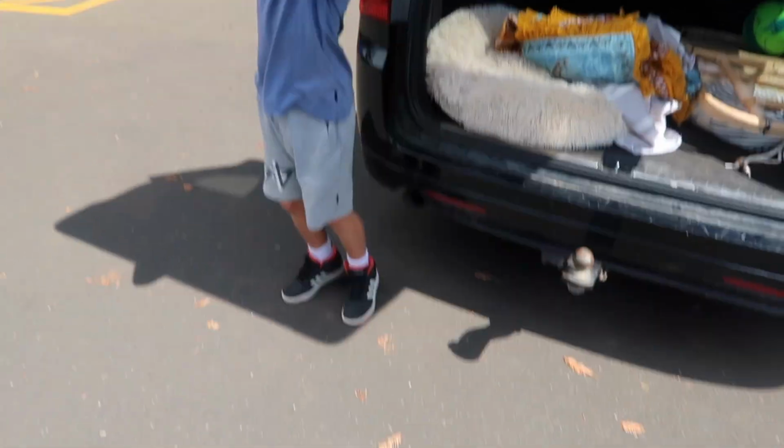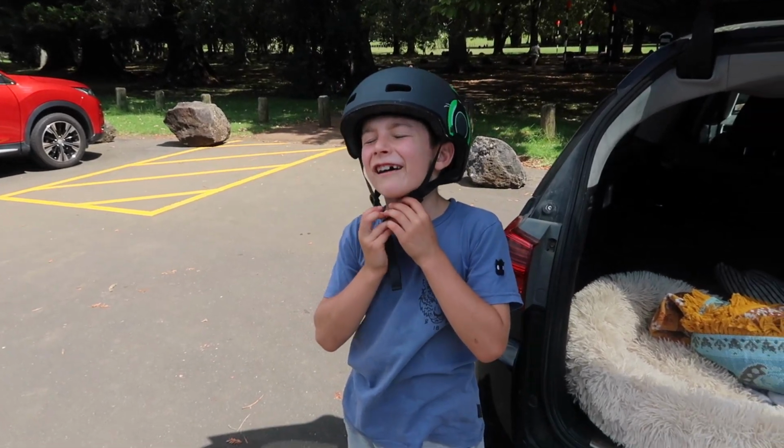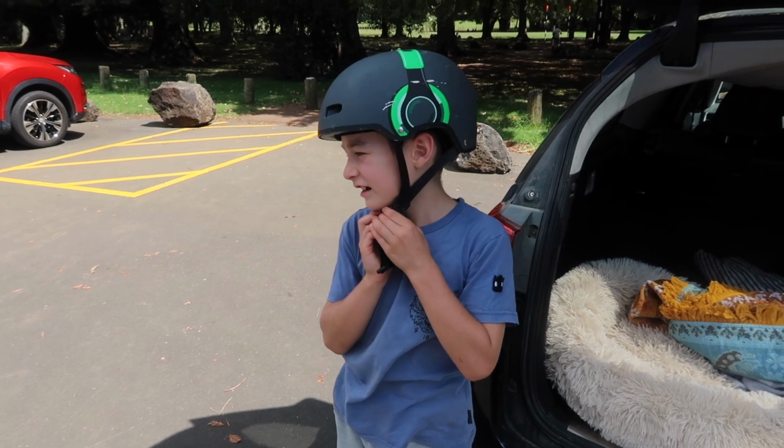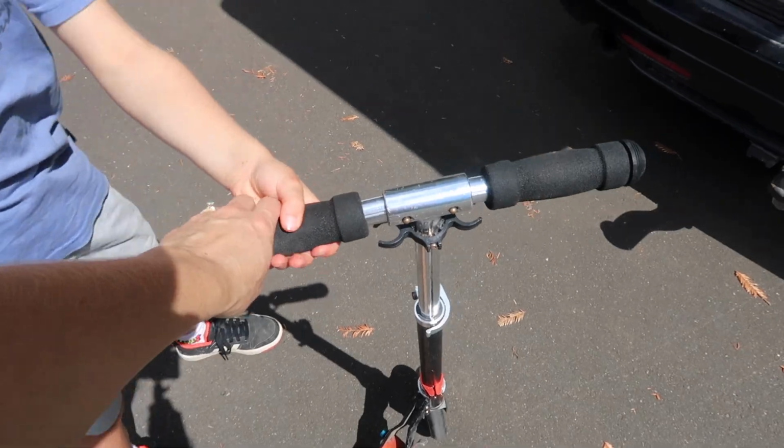Here we go. This thing doesn't fit me anymore. Why not? I've had this for about 3 years. I think it still fits. Well, just. Scooter time.